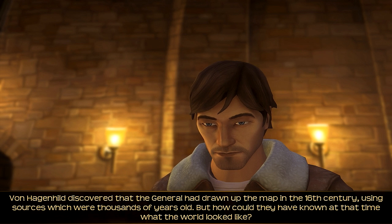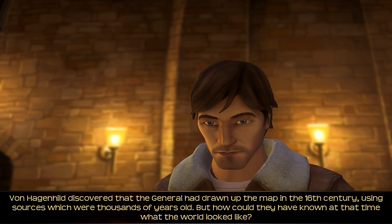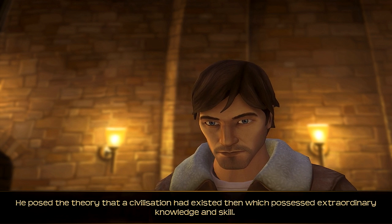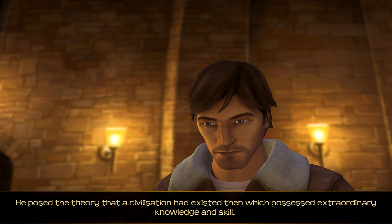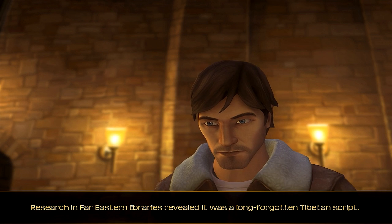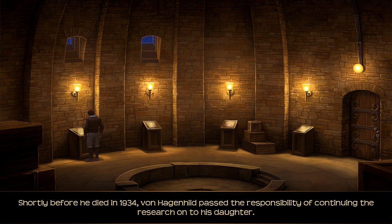Further on in the text, von Hagenhild discovered that the general had drawn up the map in the 16th century, using sources which were thousands of years old. But how could they have known at that time what the world looked like? He posed the theory that a civilization had existed then, which possessed extraordinary knowledge and skill. He discovered a marking on the map, which was written in an unfamiliar language. Research in Far Eastern libraries revealed it was a long-forgotten Tibetan script. Once translated, it claimed the marking indicated the source of all knowledge, the center of the morphogenetic fields. It was a hidden valley in the Himalayas, Shambhala. Shortly before he died in 1934, von Hagenhild passed the responsibility of continuing the research onto his daughter.